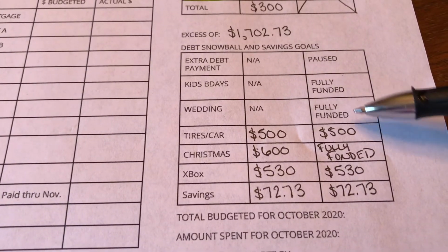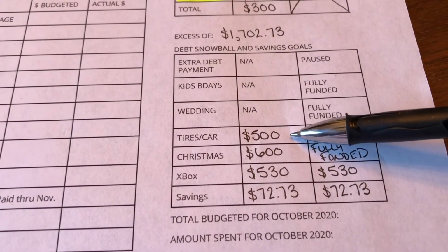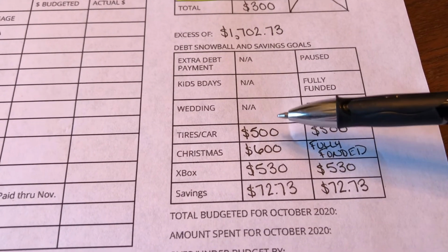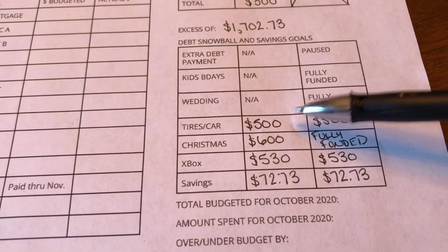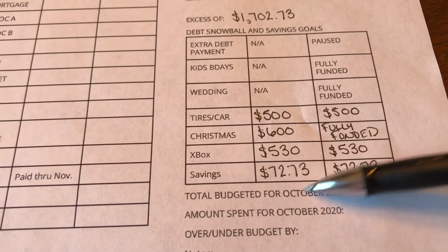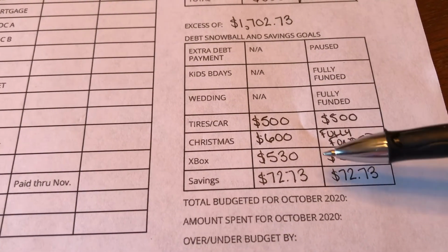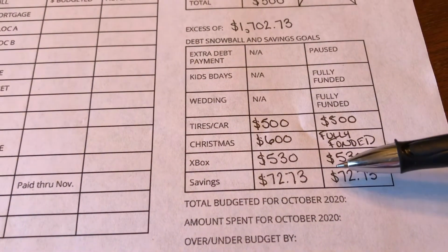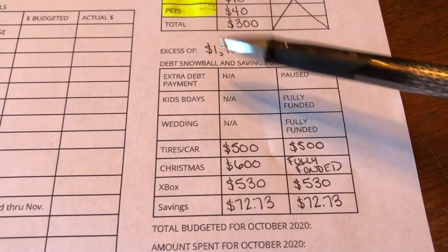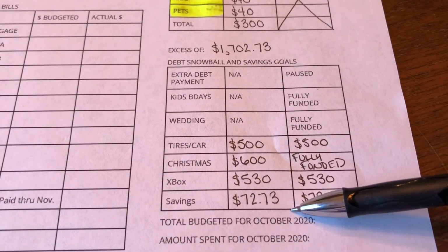Since all of our other 3 savings goals are fully funded, the next one and the last one for 2020 is our tires for my car. Last savings goal for 2020 is my car. So we're going to put $500 in there. And then we had kind of this weird like 72, 73 amount. And so I'm just storing that into our emergency savings. I don't know. That's what I want to do with it. So that is what we did with the extra $1,702.73 for the month of October.